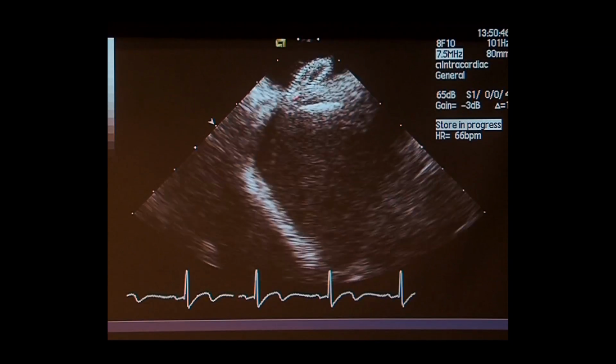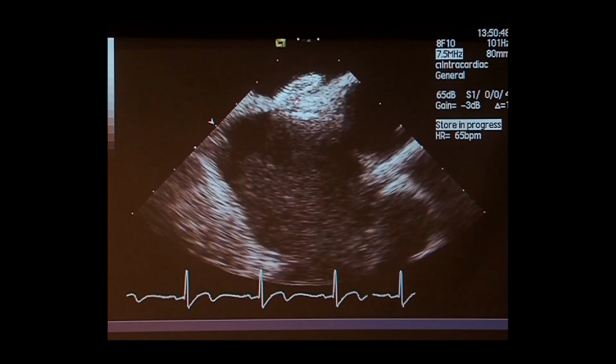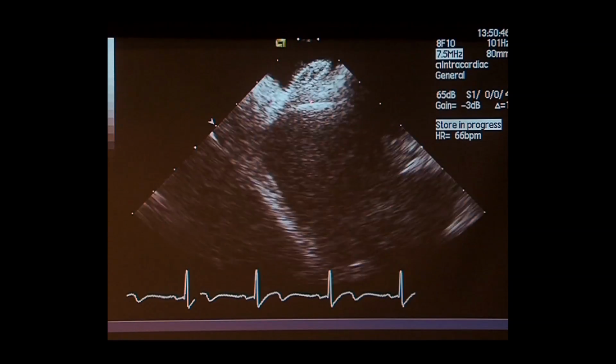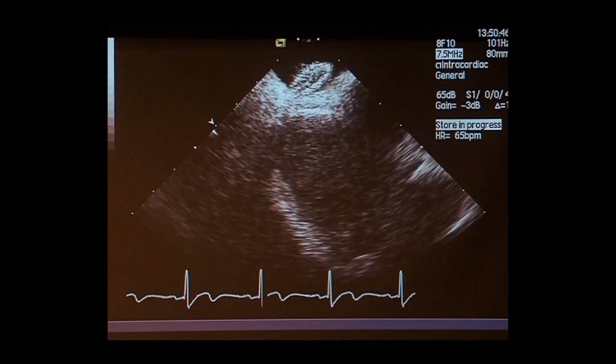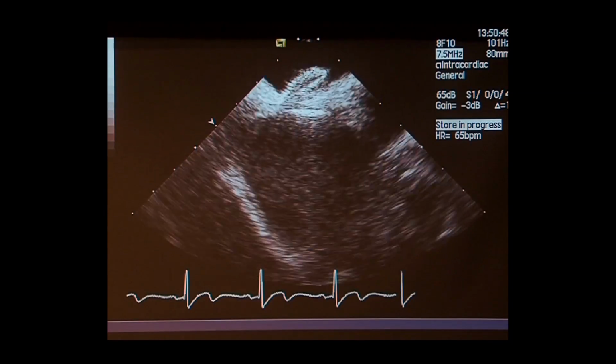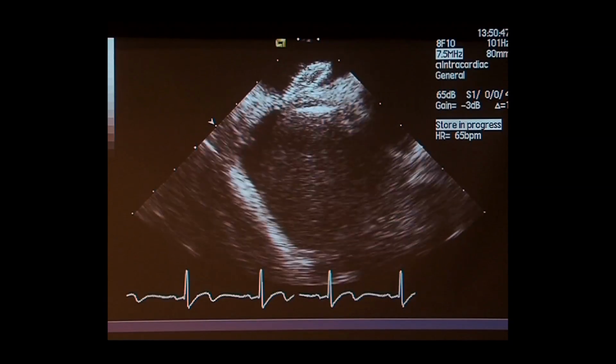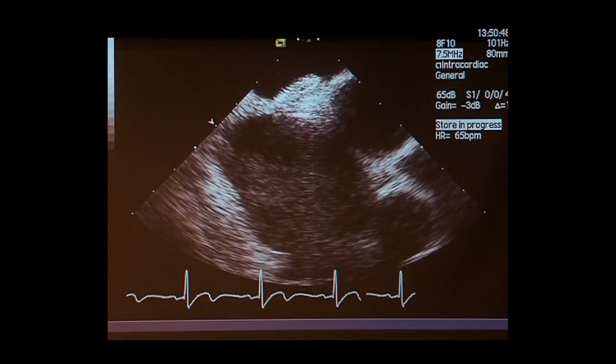And what we have done there is put a device and close it. That's a little mushroom-like device, what we call an Amplatzer device. And as you can see, that hole is closed. And usually, the patient just needs to take blood thinners for a 6-month period to make sure the body's own heart cells start lining the device. And after that, we generally stop blood thinning treatment to see how they progress.